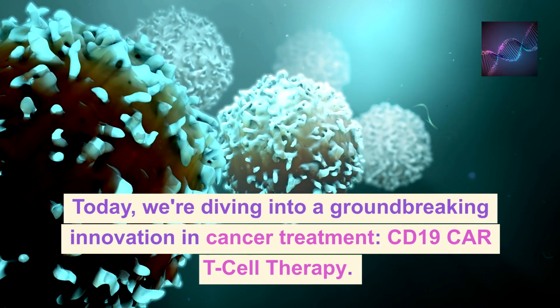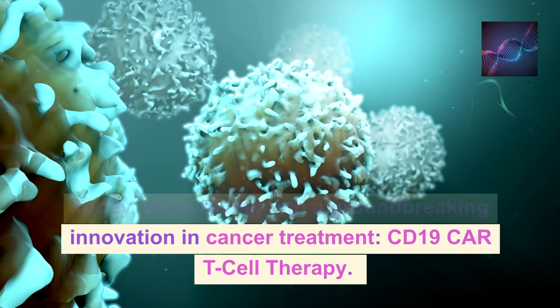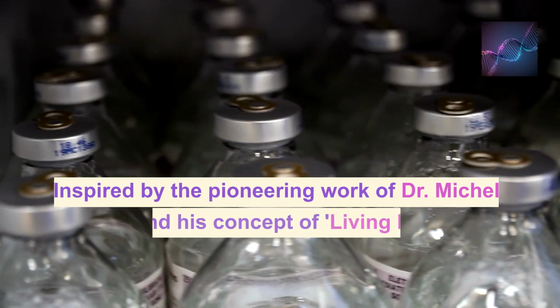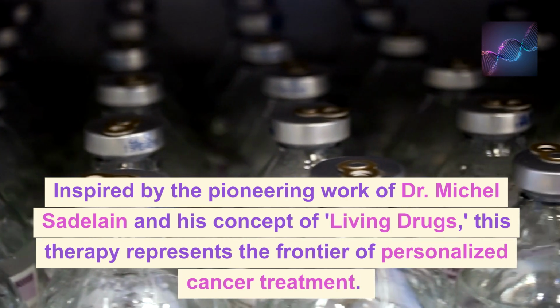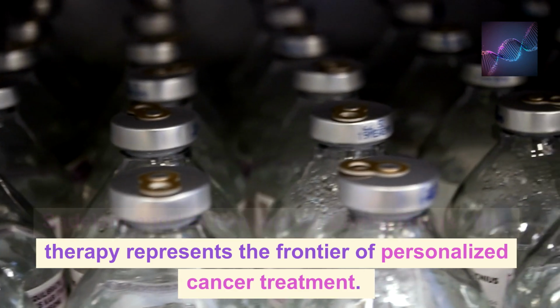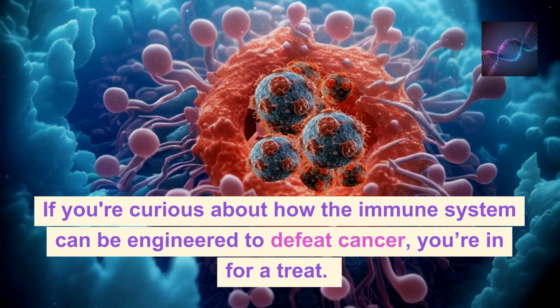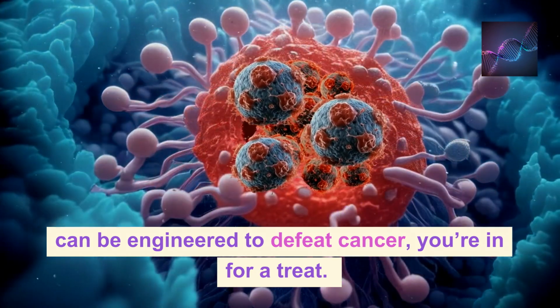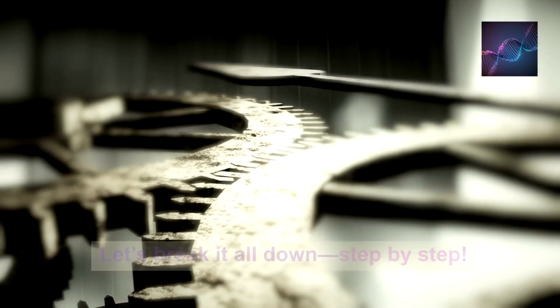Today, we're diving into a groundbreaking innovation in cancer treatment, CD19 CAR T-cell therapy. Inspired by the pioneering work of Dr. Michel Sadelain and his concept of living drugs, this therapy represents the frontier of personalized cancer treatment. If you're curious about how the immune system can be engineered to defeat cancer, you're in for a treat. Let's break it all down, step by step.